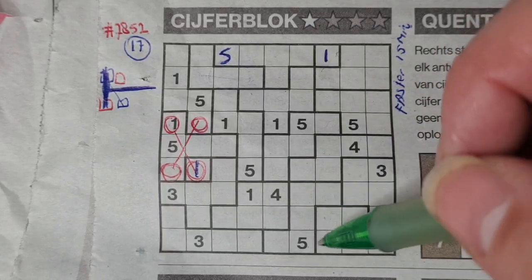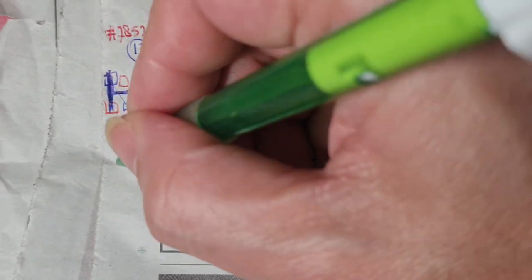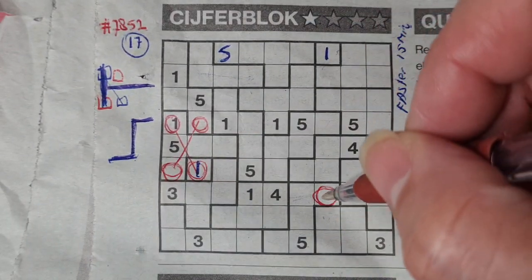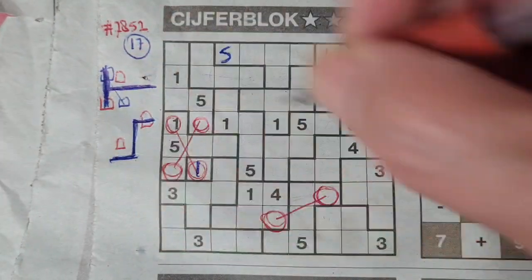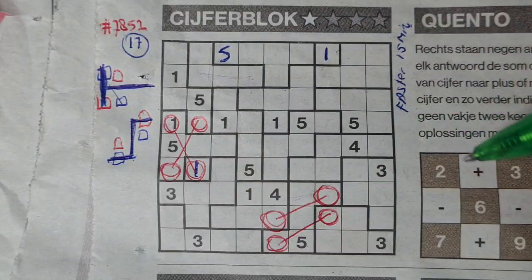Then the following shapes. How about this shape? The S construction. If you flip or mirror this, you will get the Z. Okay, let me draw this here. When you see this S construction, remember that this box has the same number as that box. So this box has the same number as that box. But also that box has the same number as this box. So that box has the same number as this box. Okay, only 1 S construction.